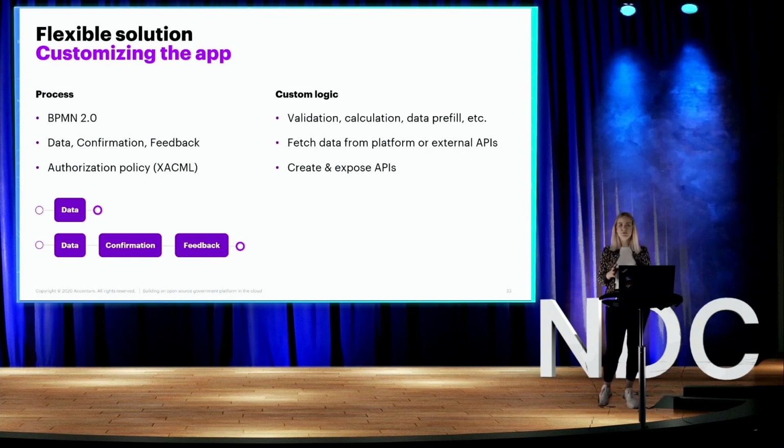And when we set up our configuration files, we tried, where possible, to use existing standards for the format. For the process, we use the BPMN 2.0 standard. This is an XML notation for defining processes. We have also used the XACML standard for our authorization policies, and this is an XML standard for defining access control. Now, authorization policies can be applied to the entire app as a whole or to specific process tasks. So that was a little bit about setting up the app using the configuration files.